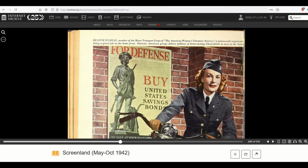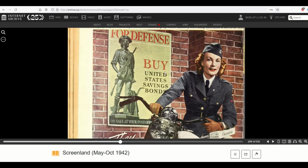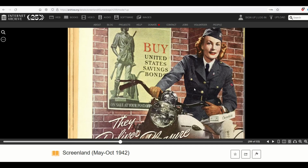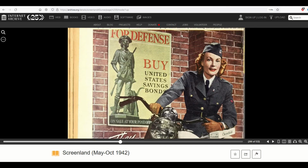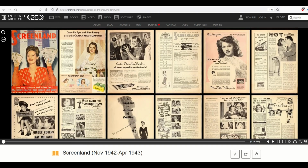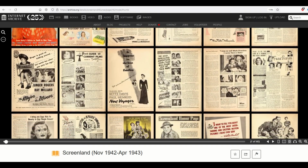Another popular genre is World War II and World War II related items. So this here says buy United States savings bonds. There's a lady here with Chesterfield cigarettes, which is a little odd, but she's sitting on a motorcycle. So this would be something, again, where you could make this into a World War II vintage advertisement design, and that's a really popular genre as well. Okay, so if you're into vintage designs, this hopefully fits the bill.